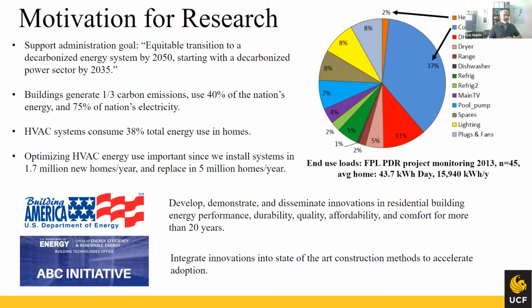So these projects that I'm going to talk about are funded by two Department of Energy initiatives. The Building America program is something we've been a part of since the late 90s. That program looks to develop innovations for residential building energy performance in the context of durability, quality, affordability, and comfort. And then the second program is a new initiative from Department of Energy called the Advanced Building Construction Initiative that looks to integrate those innovations into state-of-the-art construction methods to accelerate adoption.